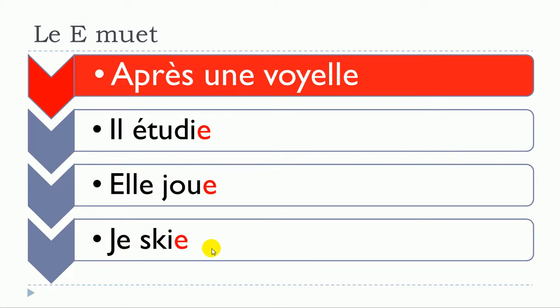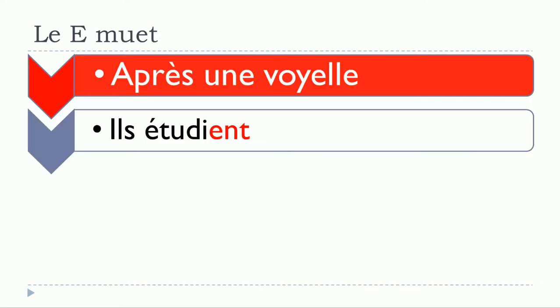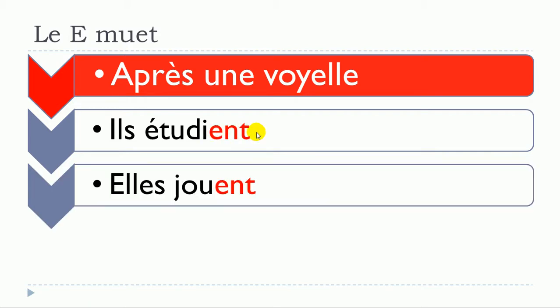And then, je skie. Okay, exactly the same thing. Je skie. Okay, you get this I, and after that you get the vowel e but then you don't pronounce it. All right, and it's actually quite interesting because I just wanted to rewrite the same verbs, but then I will put them at the plural form, and then you get this e and n t, and actually it will be exactly the same rule because you don't pronounce this e, and even if it's at the plural form, so e and n t, well, you don't pronounce it, so you will get ils étudient. All right, ils étudient. You don't pronounce that, and it will be exactly the same thing as we had previously. Elle joue. Okay, elle joue.